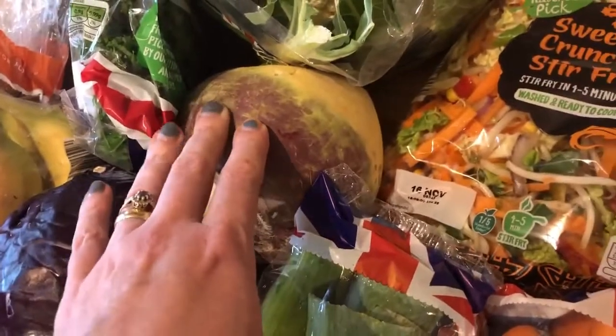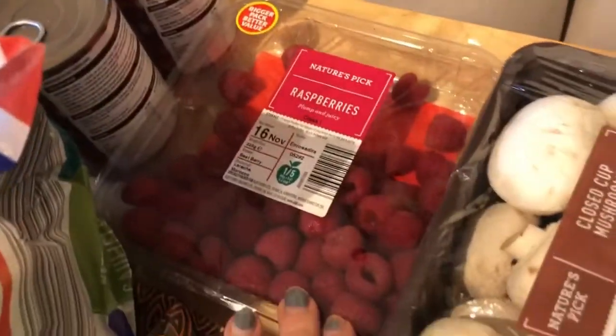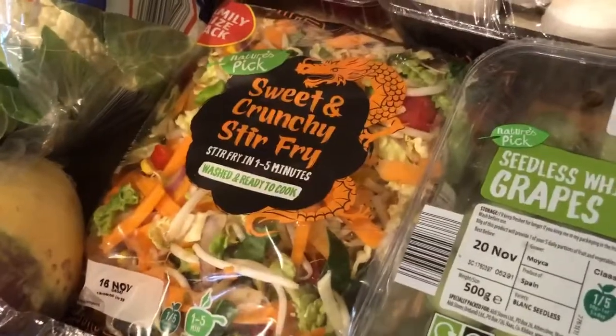I've bought some swede just to have as extra veg, some crispy kale, well, kale that will be crispy kale, cauliflower because it was one of the offers. I've got some fresh raspberries, some mushrooms for extra veg, some red onions, 2 packs of grapes, and a stir fry. And that is everything.